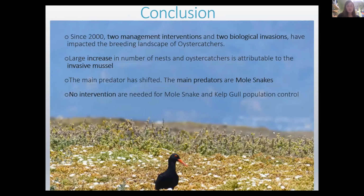So to conclude, we can say that since 2000, there have been two management interventions, which are the removal of cats and rabbits, and two biological invasions, which are the Mediterranean mussel and the kelp gulls in Robben Island. And those have, in a way, impacted the breeding landscape of oyster catchers. We can also assume that the increase in number of nests and oyster catcher individuals in Robben Island is due to the invasive mussel, and that the main predator of nests has shifted from the feral cats to mole snakes, and that probably kelp gull was never the main predator of oyster catchers.